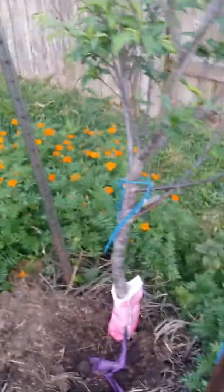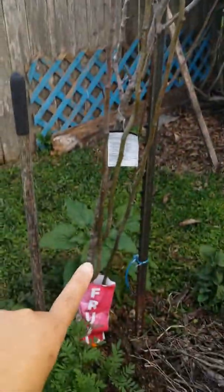Here's one of my fruit trees. I think this is the plum. That's the plum. I planted this last year. It's flowering, but I don't think it's going to give me any fruit just yet. It's still a baby. And this is my pear. Same thing, still a baby.